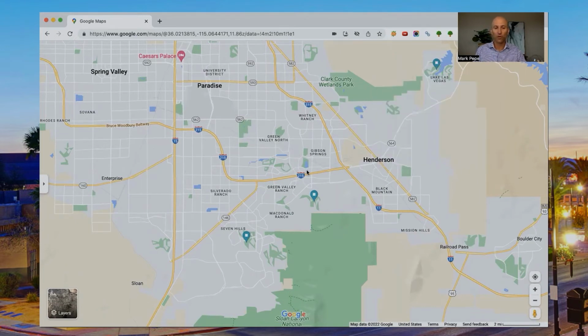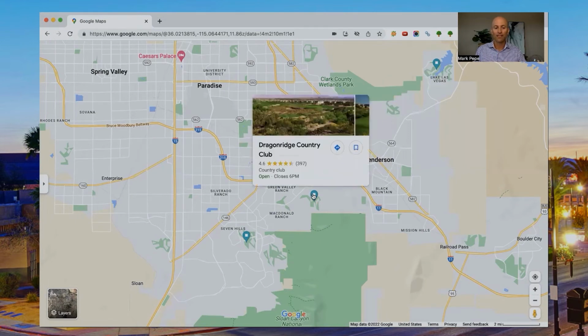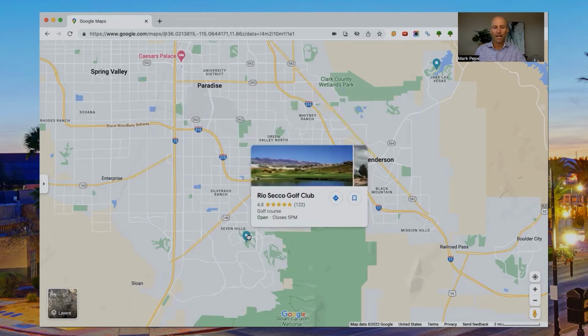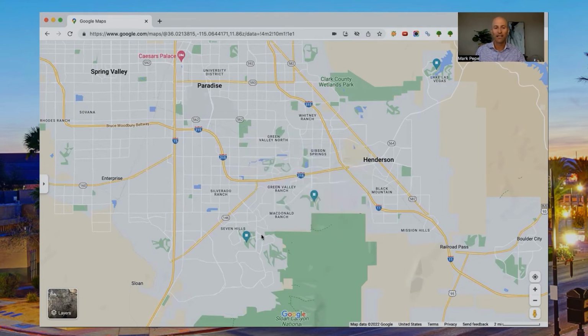Second, we have Dragon Ridge Golf Club, which is in McDonald Highlands. Phenomenal views of Las Vegas Valley right in the McDonald Highlands community. Next, we have Rio Seco Golf Club, and that is right in the community of Seven Hills. Again, elevated tee boxes, great views of the Las Vegas Valley as well. So again, there are seven other golf clubs around town that you're not gonna wanna miss. Some great golf if you're a golf fanatic.